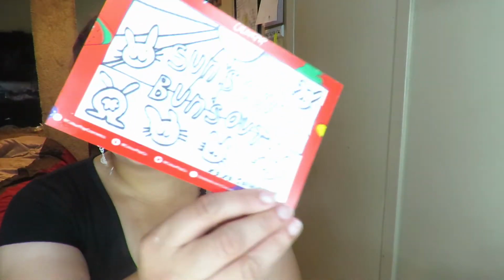I placed an order. This is a cute little card. It says sun's out, buns out. I placed a Colourpop order of their new Sol y Mal palette.